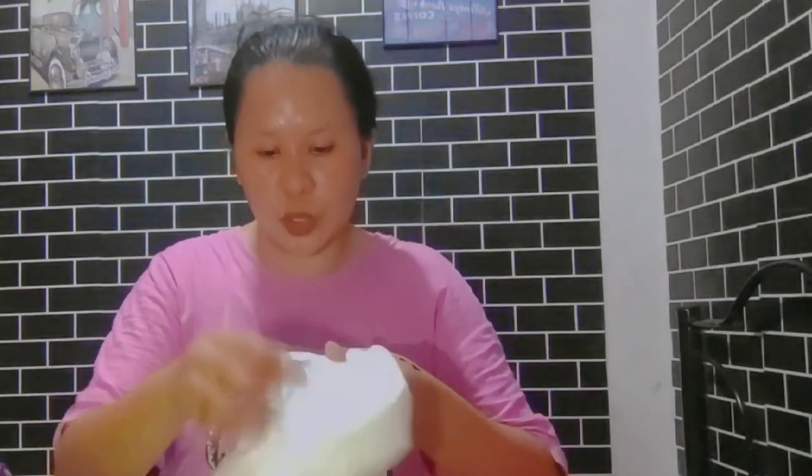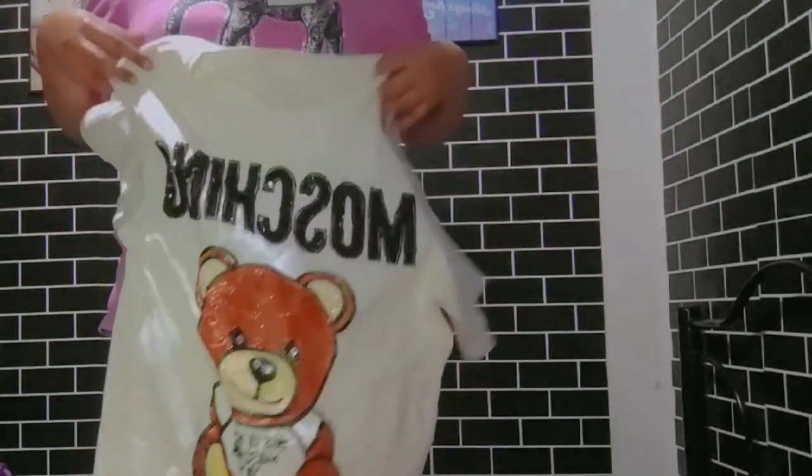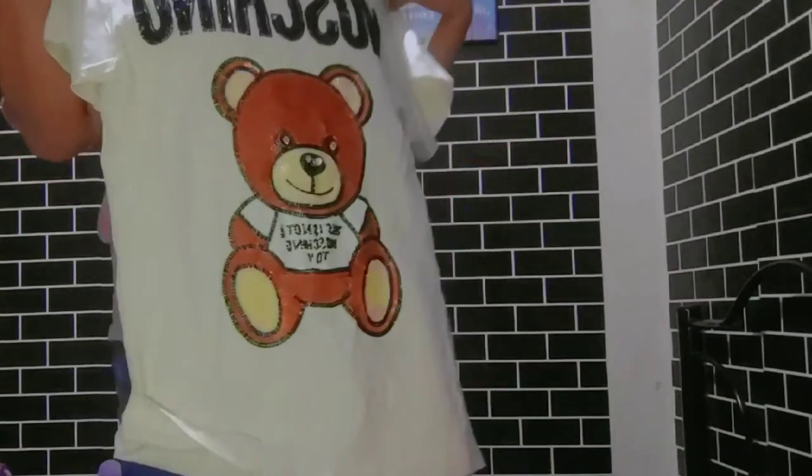So they're so bad. Why did they remove the Moschino? They removed the Moschino here, but I think it's unauthentic because of the quality. It's so heavy, and it's so thick. The quality is so thick, and I love it very, very much. As you can see, it's so nice, and I like it very much. Yeah, so really nice, guys, and this is my last collection. So this is my 17th collection that I got, and it's really been so nice.